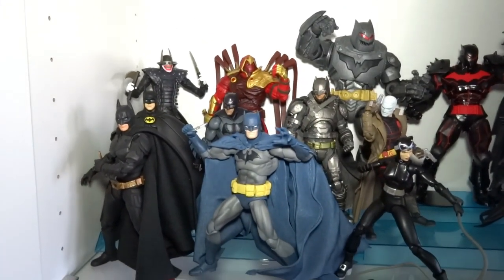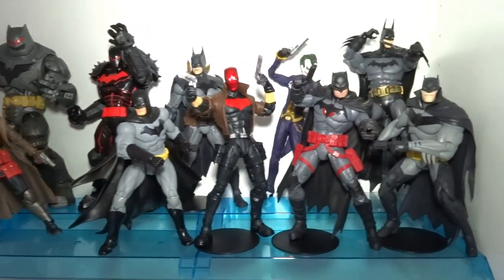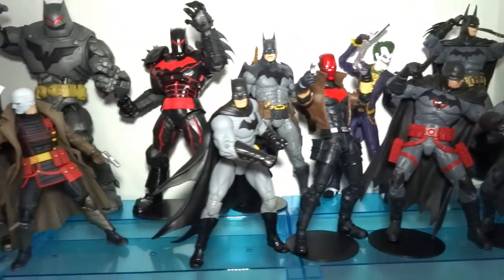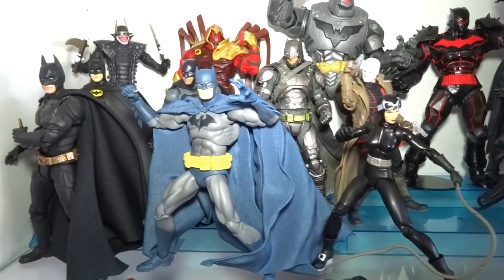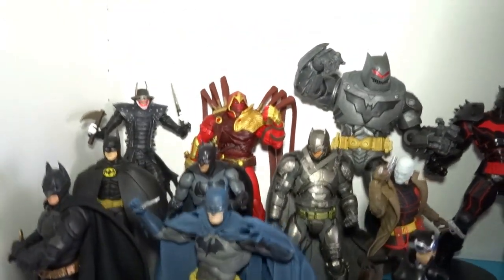Keeping it with superheroes, we're going on to a more Batman-focused shelf. On the right-hand side, you got mostly McFarlane toys. But as we move over, we got the Mafex Batman Hush line, we got Tosh Catwoman and Batman himself. We got some movie Batman, mostly SH Figuarts, and some more McFarlane toys.